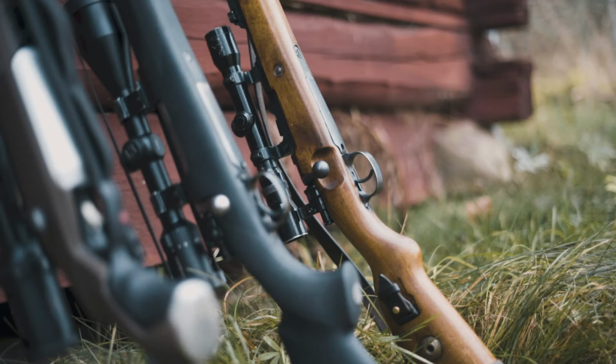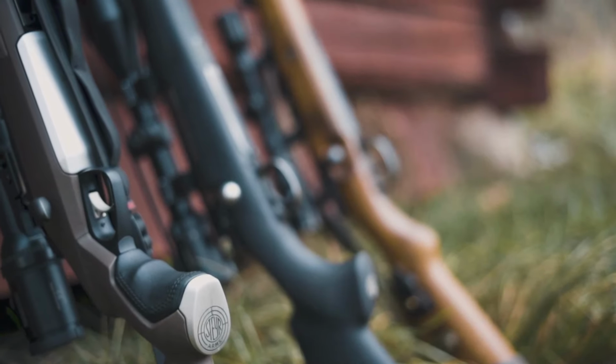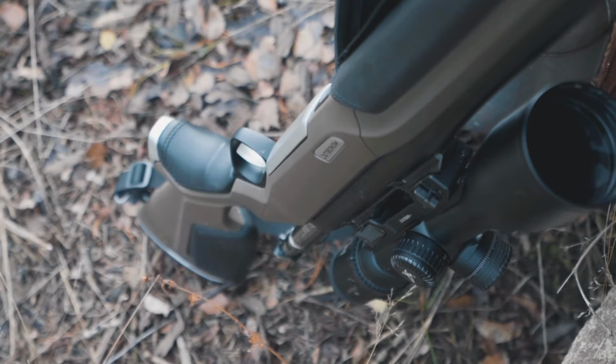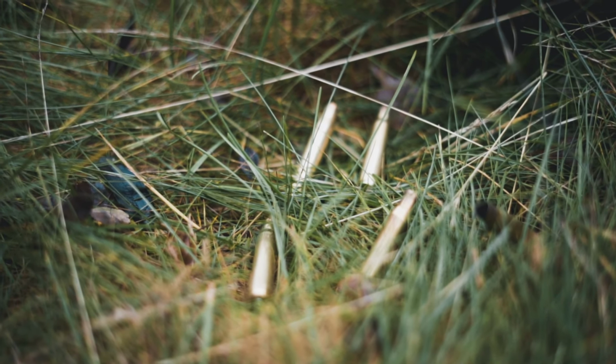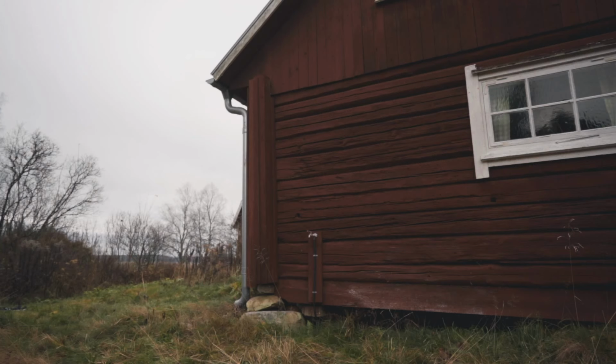Let's get started. As luck would have it, I have three rifles in 30-06 and they all have different barrel length: 60 centimeters, 55 centimeters and 50 centimeters. I've wanted to check how a short barrel performs for a long time and this is a perfect opportunity.